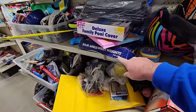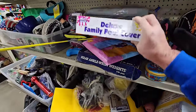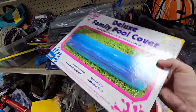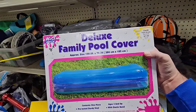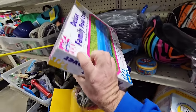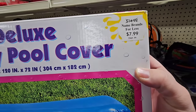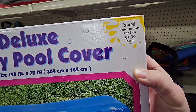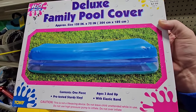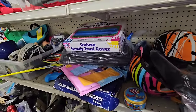I got ankle wrist weights here. All the different, look at this. Random finds. Got a little deluxe pool here for the summertime. That says $7.99. I don't know if that is the price for that. It may be $7.99. It kind of looks like that St. Vincent de Paul sticker we saw before, so that is probably the price of that. But I don't know. It's nice. Sit in and cool off in the hot summer days.